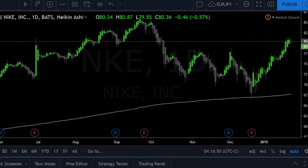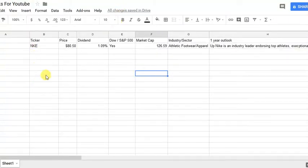So let's dive into some numbers. Of course, if you wanted to do any research on your own, you would just put the ticker symbol NKE in any stock market research platform, whether it be Yahoo Finance, Google Finance, CNN or MSN Money, anything like that. You put that ticker symbol in, and all the information will come up.